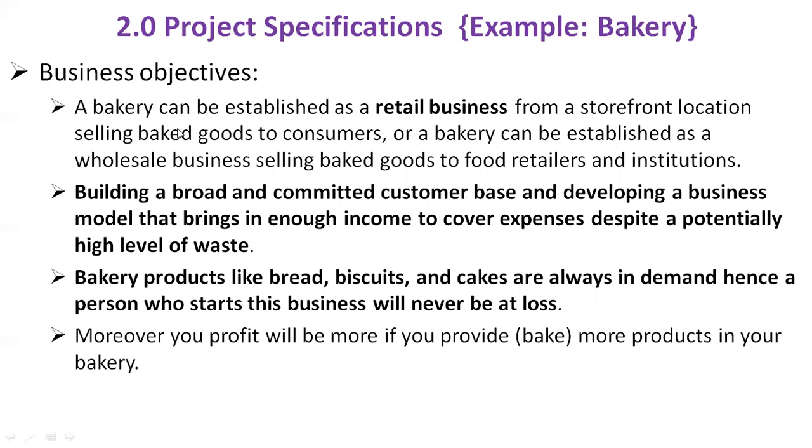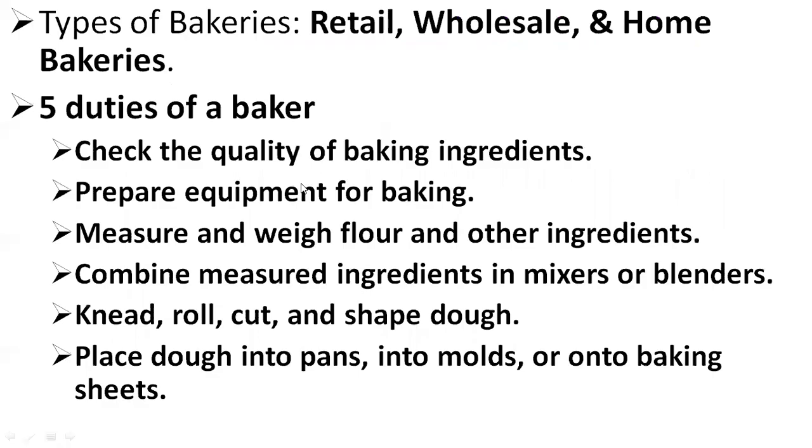So you can write, say, this is the main body of the project report. You can say the business objective of the bakery. It can be established as a retail business from a storefront location selling baked goods to consumers, or a bakery can be established as a wholesale business selling baked goods to food retail and institutions. Building a broad and committed customer base and developing a business model that brings in enough income to cover expenses despite a potentially high level of waste. And you can always say bakery products like bread, biscuits and cakes are always in demand. Hence, a person who starts the business will never be at a loss. Moreover, your profit will be more if you provide more products in your bakery. So these are all the business project specifications you can always state.